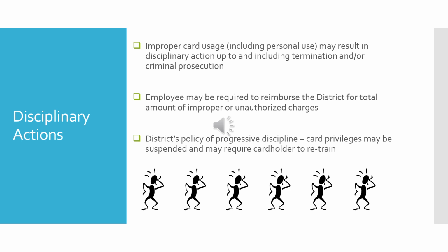Improper card usage may result in disciplinary action up to and including termination and/or criminal prosecution. This is the same progressive discipline process that is used for any other situation with an employee. Treat your P card with the same care that you would treat your own personal credit card.